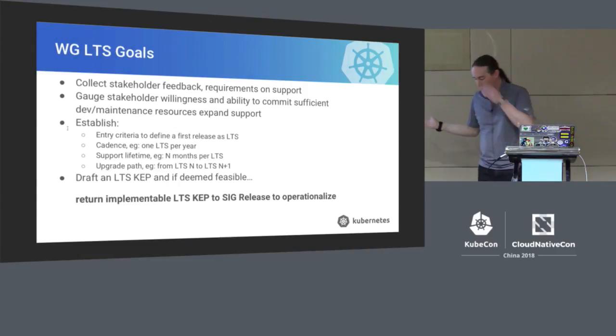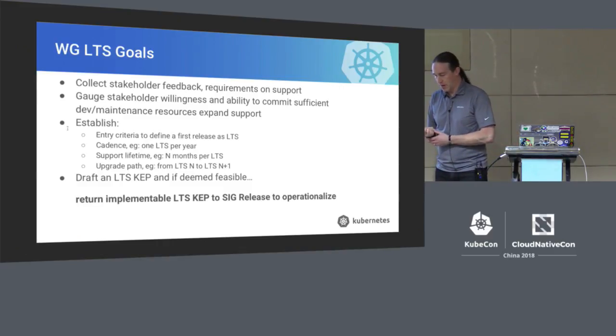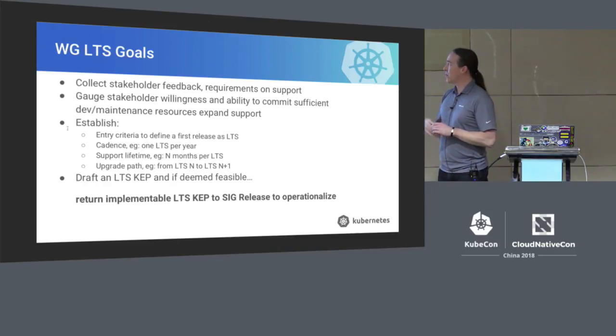So with all of this in mind, I was the release lead on the 1.12 release team, and I was getting a lot of questions and seeing a lot of problems on our current support process. And that led me to say, well, let's have a broad discussion in the community about what our users want for support and what our developers technically can do. And maybe we see some gaps and can do things to improve those. So initially, we've just started up this working group. We're working on getting a charter merged into the community repo describing what we intend to do.